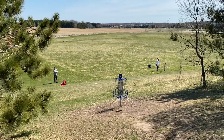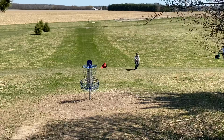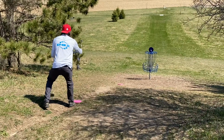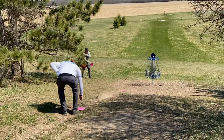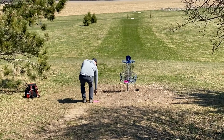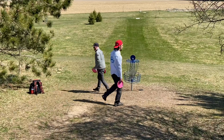He's a great jump putter, gives it a great run. Unfortunately, does not make the putt. Matt running it too. Tyler looking to just move on. Unfortunately, hits chain high right. The disc does not stay in. He's feeling defeated on the putting. Tyler's really known for his putting, and today he's just struggling a little bit.